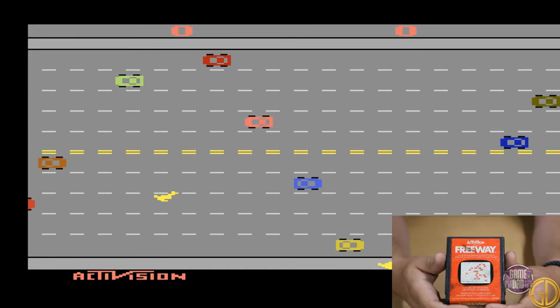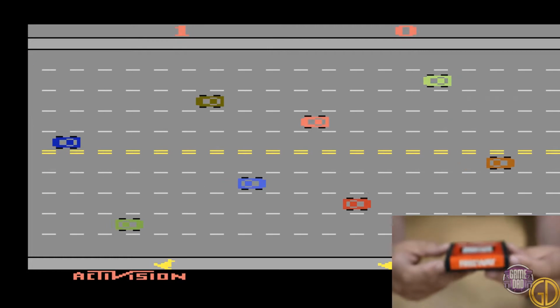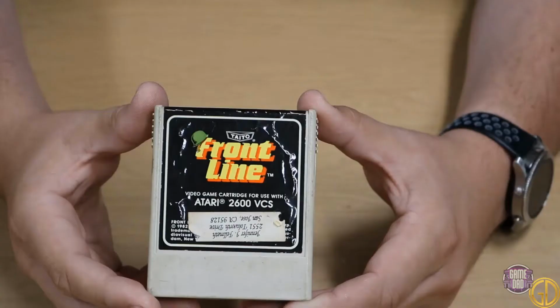In this Frogger-style game, you must move your character to the other side of the freeway without getting hit by the oncoming traffic that is moving at various speeds.